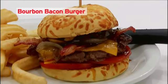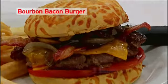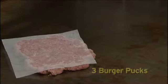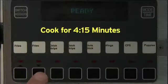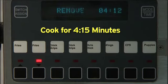Our new Bourbon Bacon Burger combines our bourbon glaze with the flavors of bacon and cheddar. To start, press and cook a burger using 3 burger pucks. Immediately drop the fries into the fryer. Press the fries button on the fry timer. Remember, when the timer rings, both the burger and the fries are done.